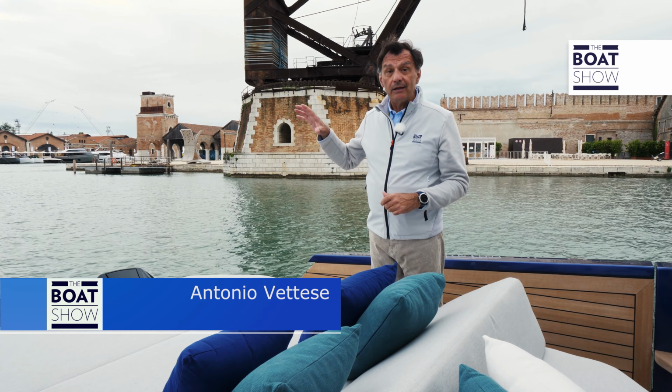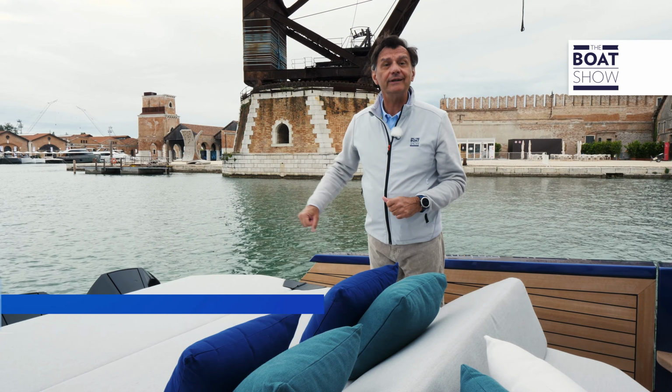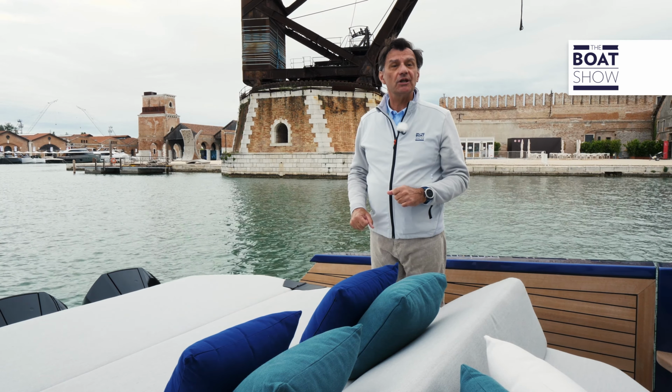Dear friends of the Boat Show, we are on board wallytender43X, which is the outboard engine version of the wallytender43, which was presented last year at the autumn boating shows. In this case, we have three 300 horsepower engines, more specifically, three 8-cylinder V-shaped Mercury Verado engines, which are now well tested and well known throughout the market.